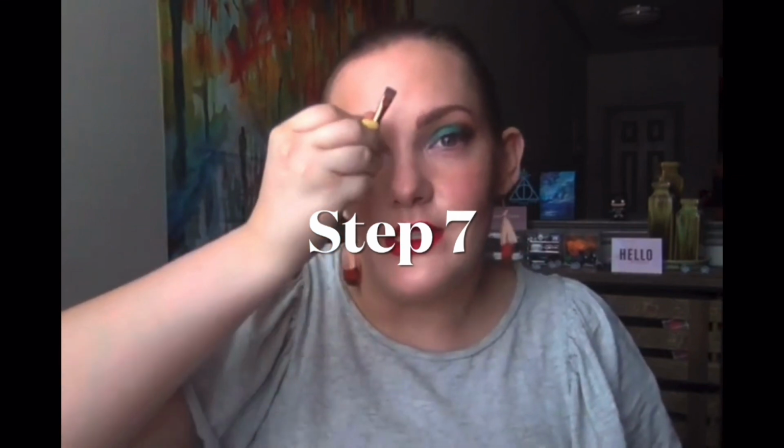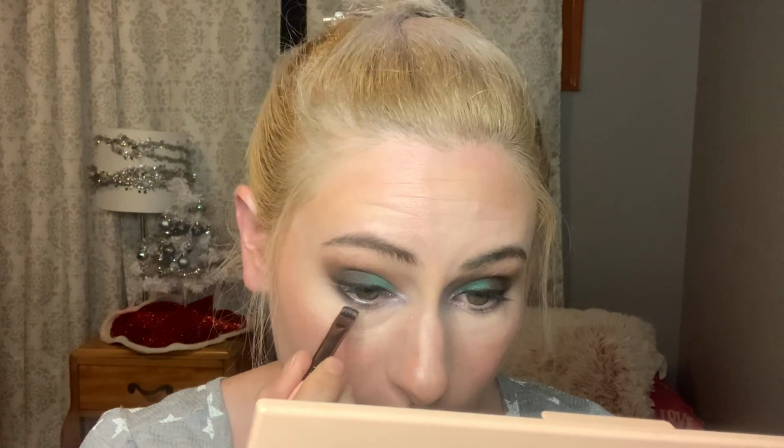KAILEE was complaining of fallout when she did the liner, and I definitely got a lot of fallout as well. Okay, and then for step 7. So now I'm going to use a flat shader brush and go back into the shade Central Park. Tap it out, go underneath. She takes like a flat definer brush and she goes in with Central Park and pushes that in the lower lash line. And then she blends it a little bit with a small brush.